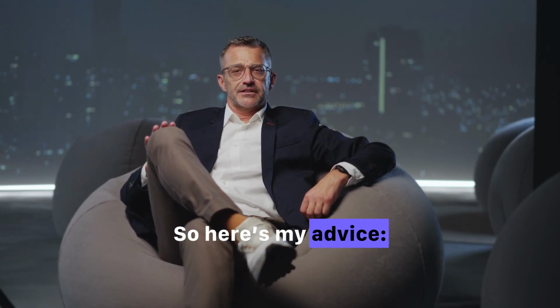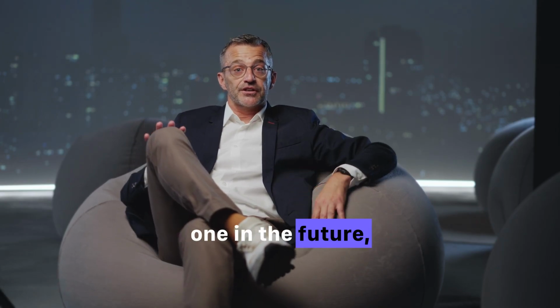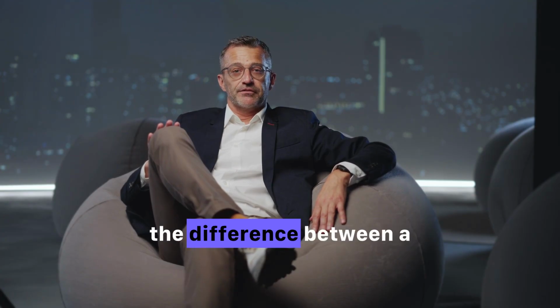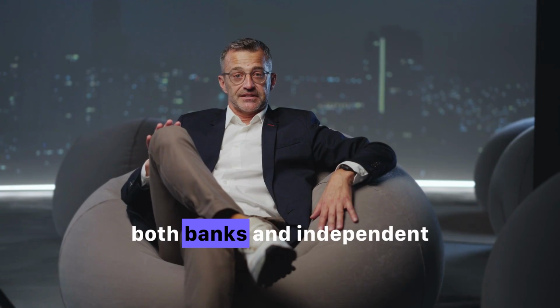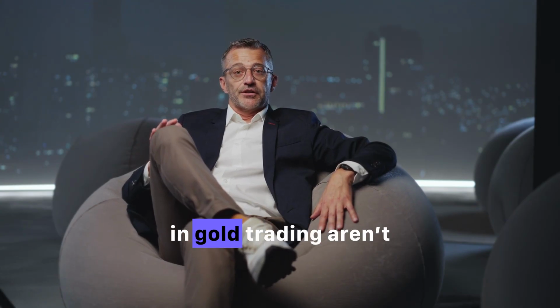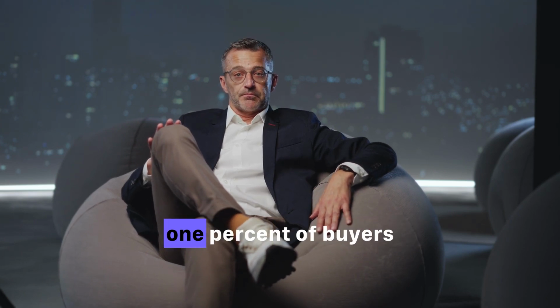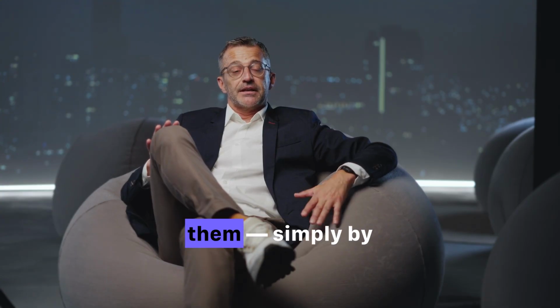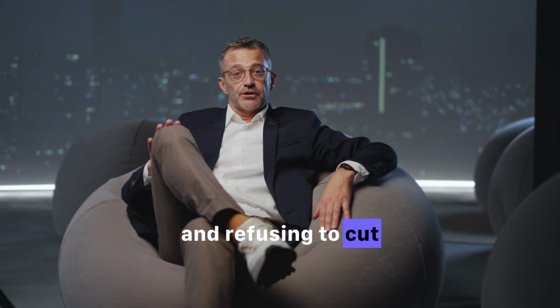So here's my advice. If you've ever been offered a gold SKR deal, or you're considering one in the future, make sure you understand the difference between a document and a transaction. Paper trails can be faked. Real bullion, stored under proper custody, verified by both banks and independent inspectors, can't be. The fake paper trails in gold trading aren't going away anytime soon. But you can put yourself in the top 1% of buyers who never fall for them simply by applying the right checks, slowing the process down, and refusing to cut corners.